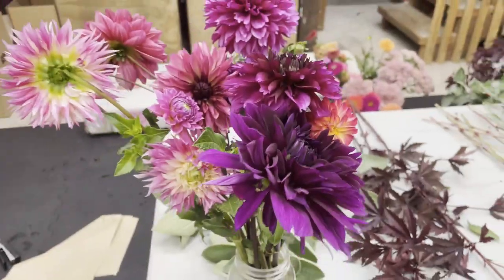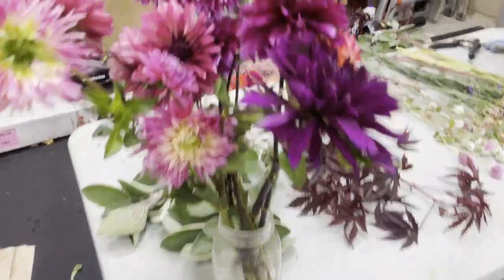So that is the best way that I found of hydrating dahlias. I've tried searing the ends, and it's not like it was bad, but by far the best vase life I've gotten is using very, very hot boiling water in a vase, putting these in and then letting that water get to room temperature. So here are my dahlias being hydrated.